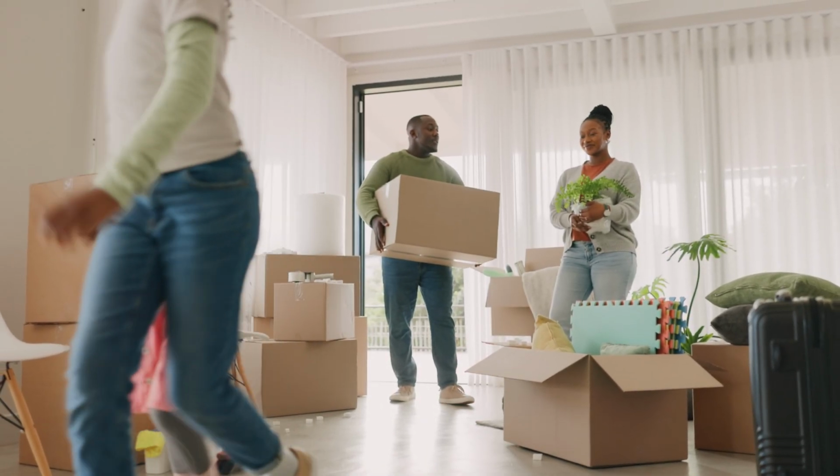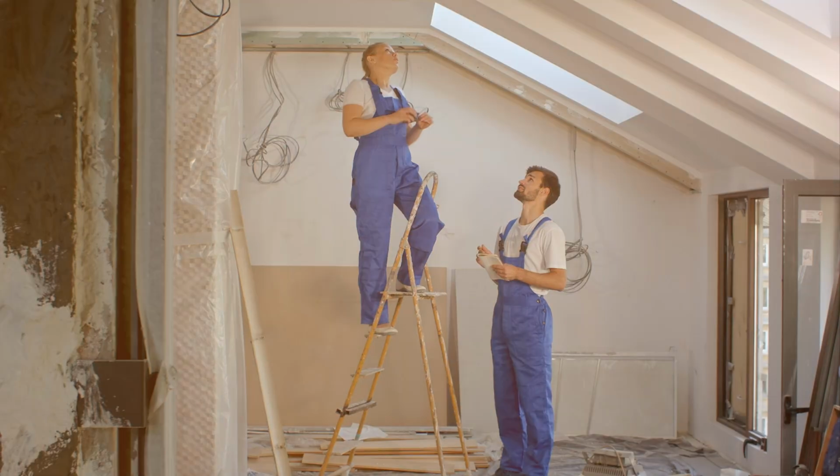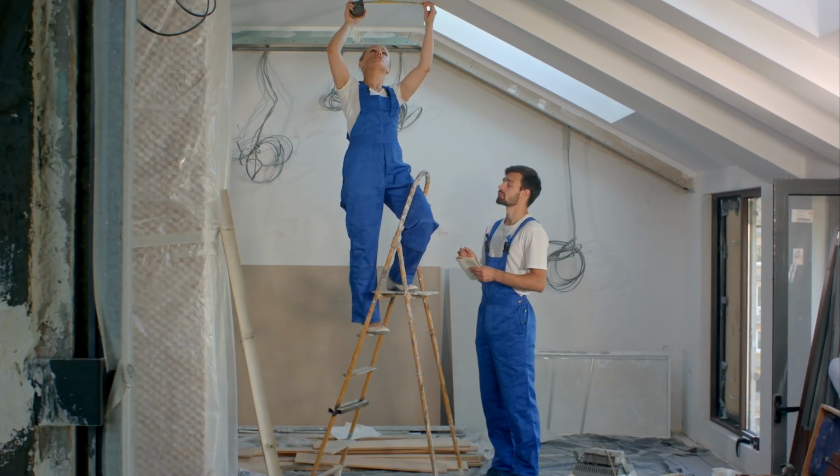It's designed for first-time home buyers who want to turn a fixer-upper into a dream home, or homeowners looking to upgrade, modernize, or repair their current home. This is not your average mortgage. The 203k is built for transformation, perfect for first-time home buyers with big visions and homeowners who need serious upgrades. Now, there are two versions of this loan, and knowing this difference is crucial.